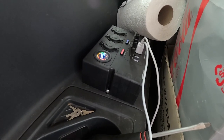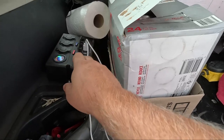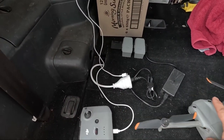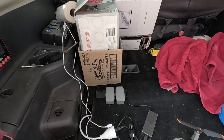I charge everything out of the back of the Pajero and the 12 volt setup I've got here. That one there is the Kickass Mini Power Box. I hope it shows up on screen. So 12.8 volts. At the moment I'm just running these two here, but that's got six USBs and a USB-C. And again, obviously everything just charged. I just line everything up out here and everything charges, all the GoPros and everything.